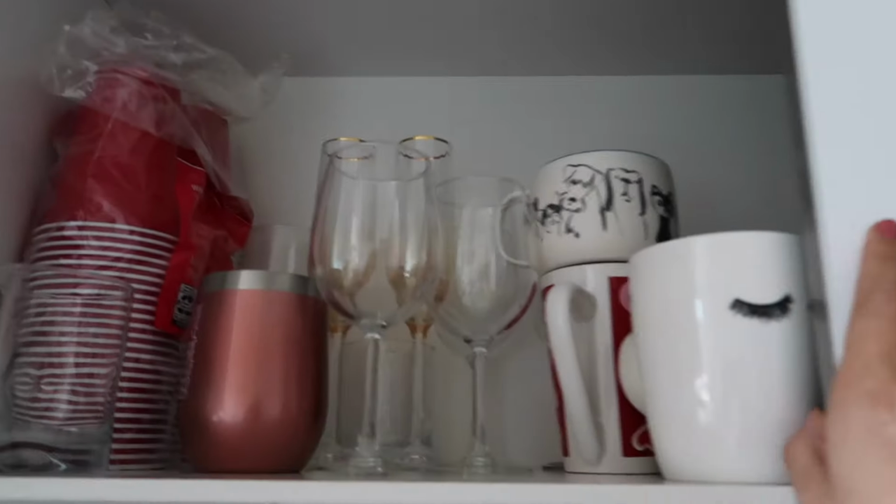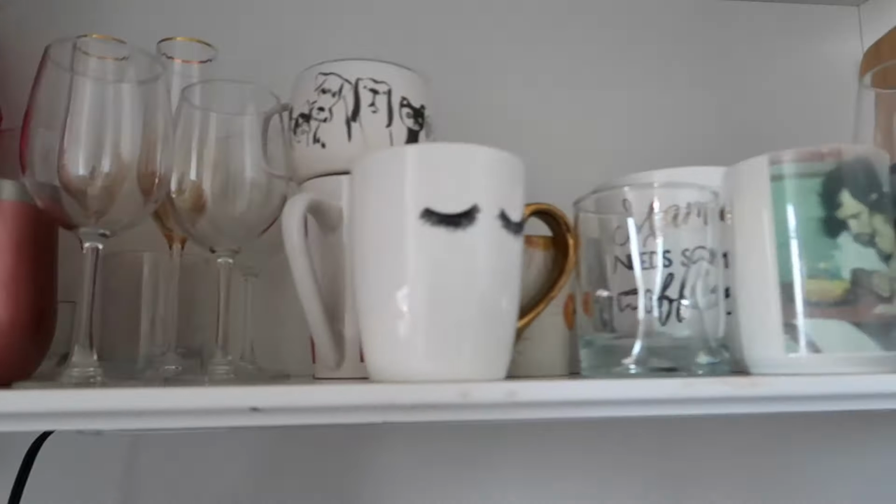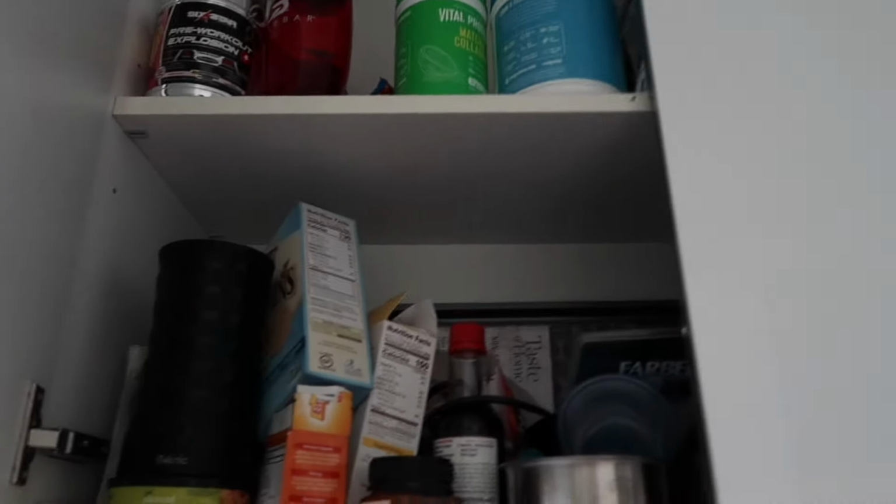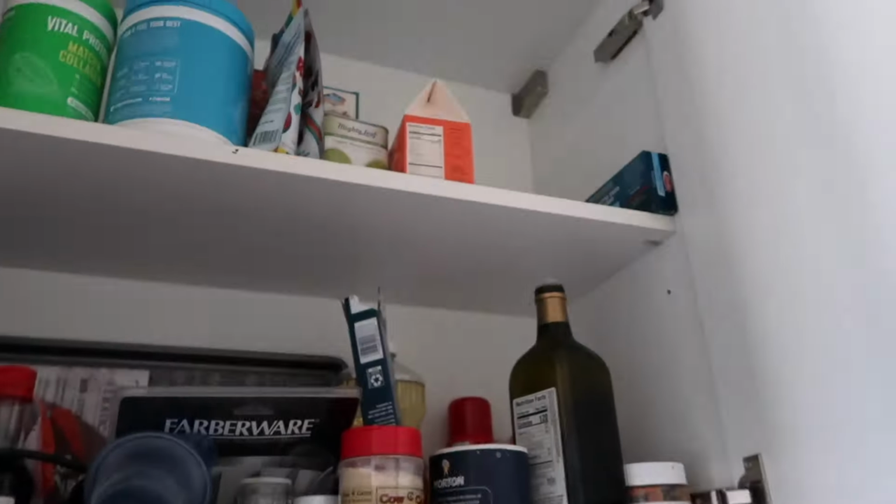And then I keep all of my cups and glasses and wine glasses. I don't know why I have so many red Solo cups up here. And yeah, just an abundance of cabinet space essentially. Up here is all of my spices, etc.